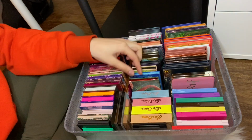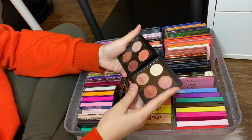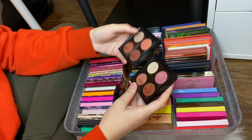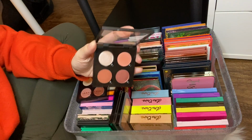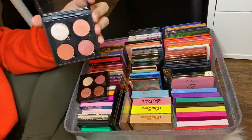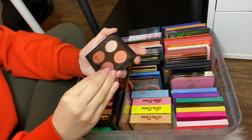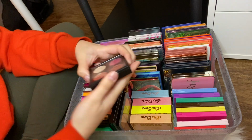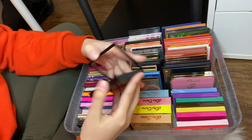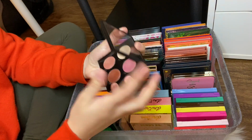It's so nice. And then I have, oh my gosh, these two from Anastasia, but this one is actually in Anastasia. All of these are actually Anastasia shades. But I am going to declutter this because I don't have a reach for these. So I am gonna declutter it. And this one is the one that has the four Jaclyn shimmers in it. I'm also gonna declutter that.